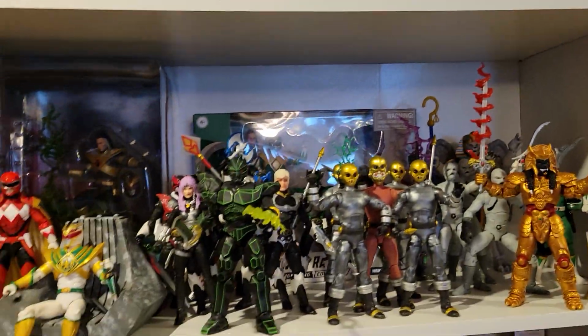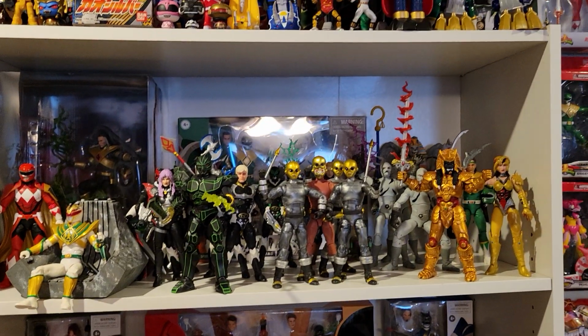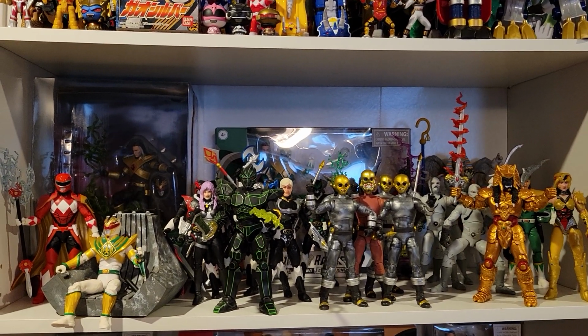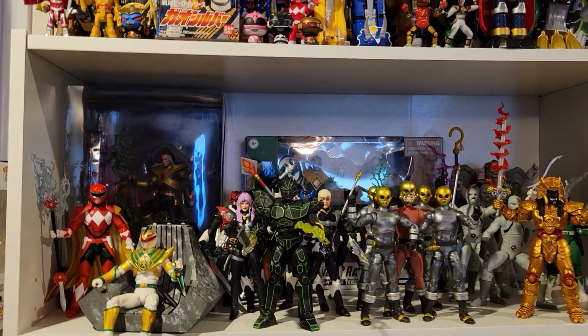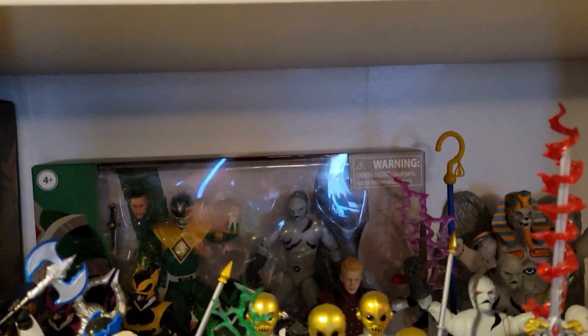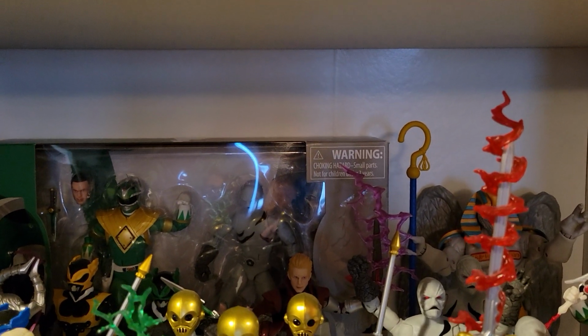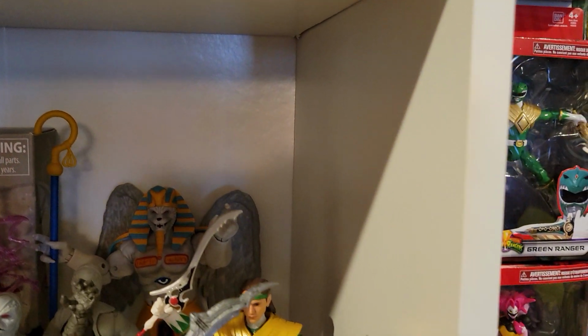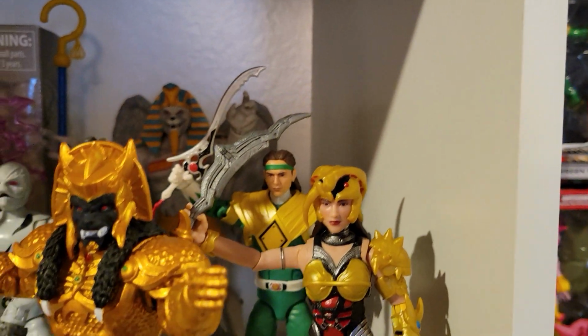Then we have my Lightning Collection Villains shelf. So I have the Comic-Con exclusive Lord Draken back there in his box with all of his little accessories and everything. I haven't opened that one up. Then we've got the 2-pack with the Green Ranger and the Putty Patroller, and then the King Sphinx is back there. Of course, I added some paint and stuff to him.